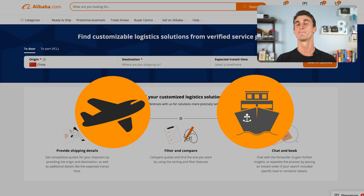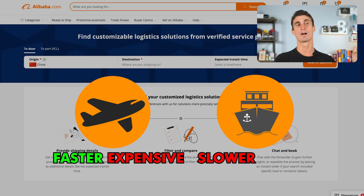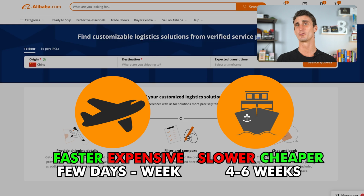Now, keep in mind, air shipping is going to be faster, but it's also more expensive. Sea shipping is going to take longer, oftentimes between like 4 to 6 weeks, but it's going to be a lot cheaper. Air shipping usually takes like a few days, maybe a week at most.